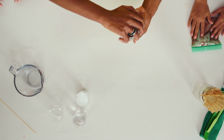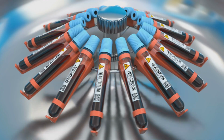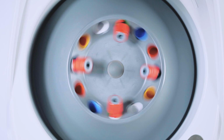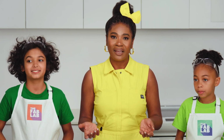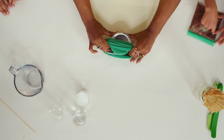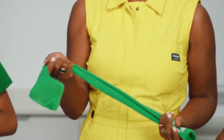We're going to become human centrifuges. A centrifuge is a very, very high-tech machine that scientists use to further isolate genetic material. They spin so super fast. But before we had the technology to make that possible, we did something really simple. This, friends, is about to be your centrifuge.